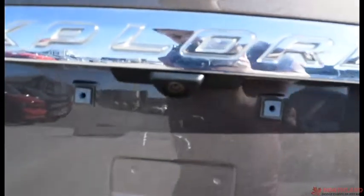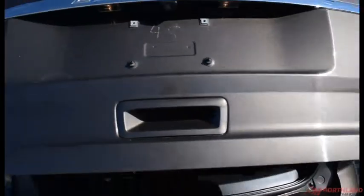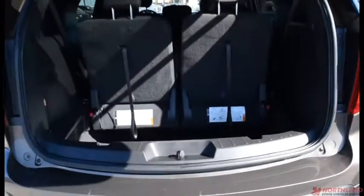You got your backup camera there, and when you press this, as long as it's unlocked, it does open up for you just like that. Very cool. You got lots of room back here, lots of storage. You do have your additional mats just hanging out in there.